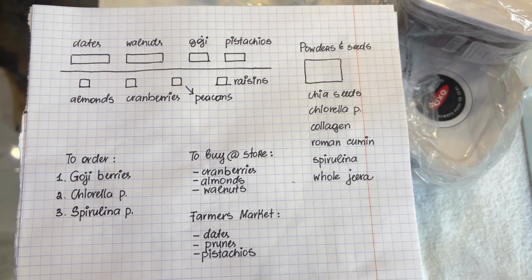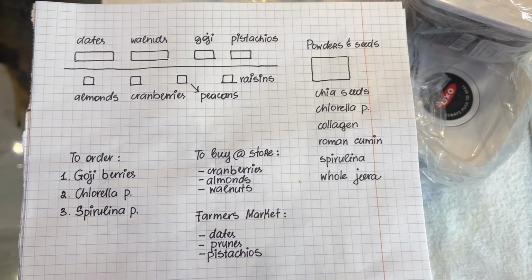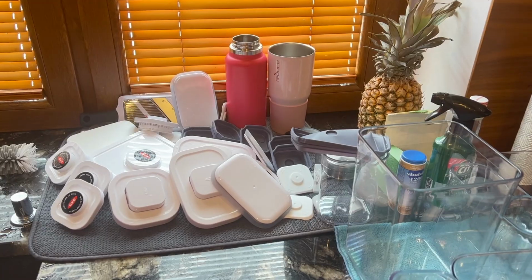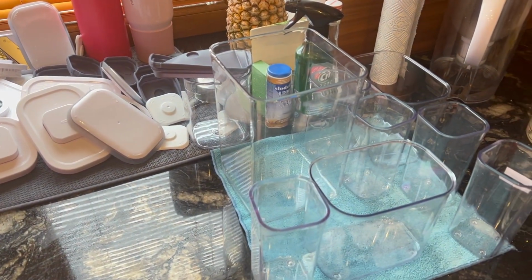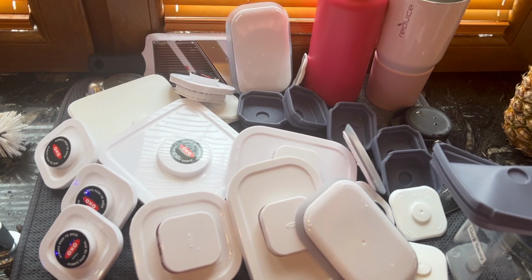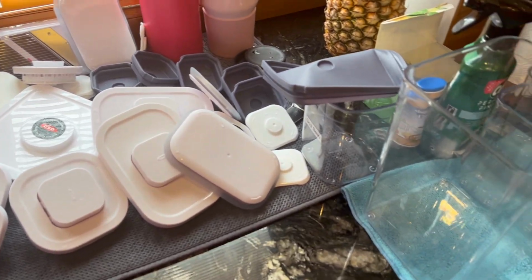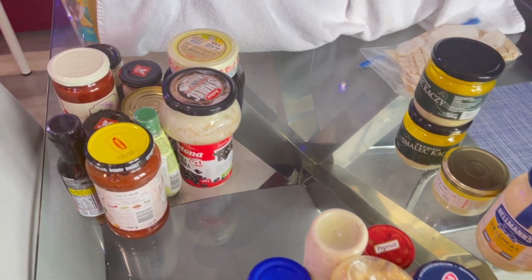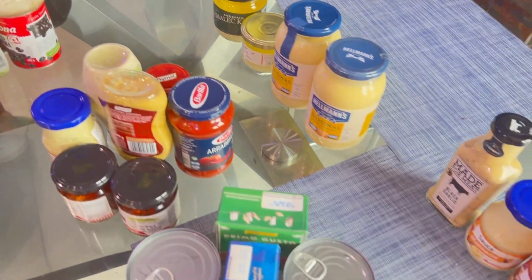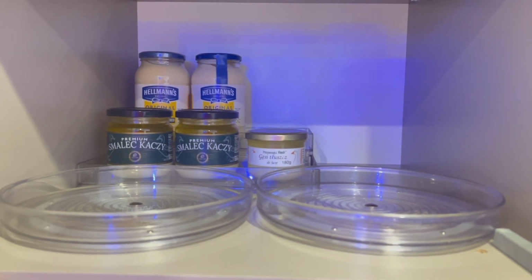Alright, here's the execution plan for cabinet number one. As you can see, I did some major pre-planning and I also washed all of the storage containers. The only downside of OXO containers is that they're not dishwasher safe. While the containers are drying, I will be tackling our condiments and jars. I went through all, categorized them, and the first pile is what had actually expired or about to be thrown away, which is quite a lot.